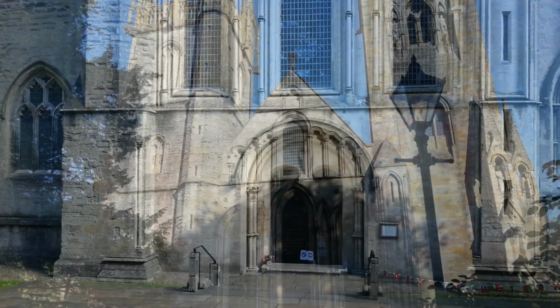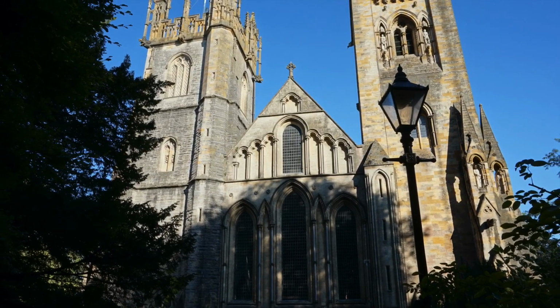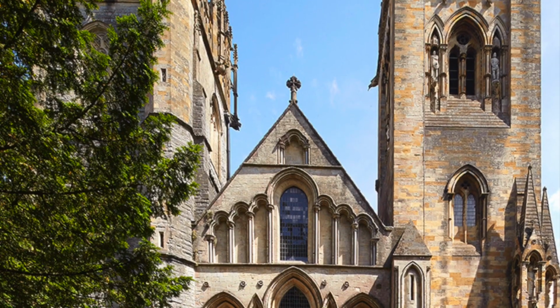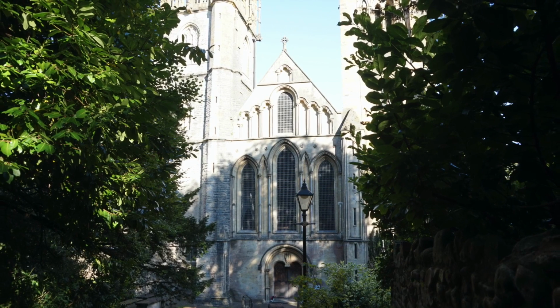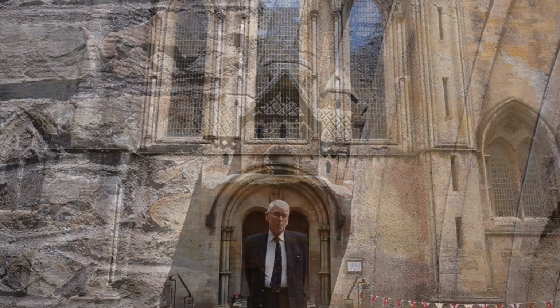The west front of Llandaff Cathedral is probably one of the most important parts of the cathedral. The centre gable is a very important part because it dates back to the first decade or so of the 13th century and is considered to be one of the finest examples of medieval religious architecture in the whole of Wales. Originally, that west gable was flanked by two towers, but the original towers have been replaced.